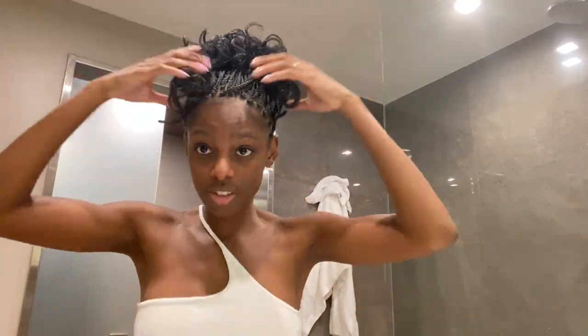Aren't y'all feeling the curls? The curls are so cute. Like, look at this bun. She is so cute. I like the curls, y'all. I like the curls. Let's get into the skincare.